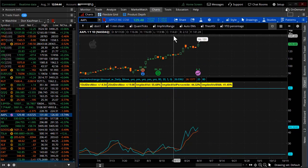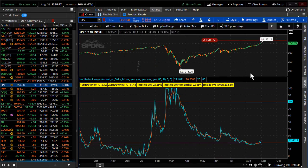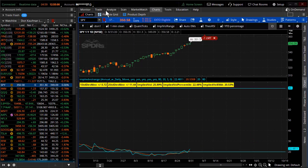So what are we going to use? We're going to use buy-side iron condors, and we've continued to use buy-side iron condors, what they call gamma iron condors. What is the gamma iron condor? I'll give you a quick example of it here inside of the spiders. So the spiders have actually taken off to the upside.